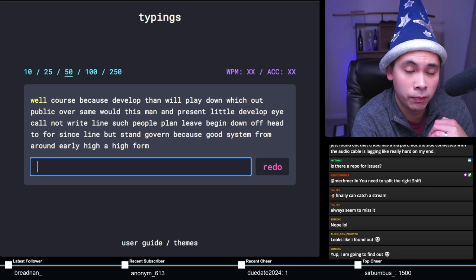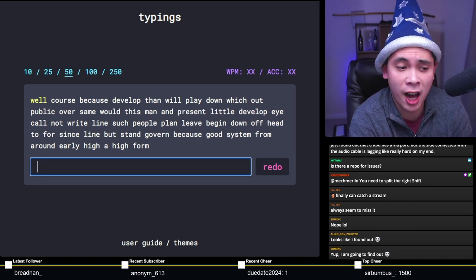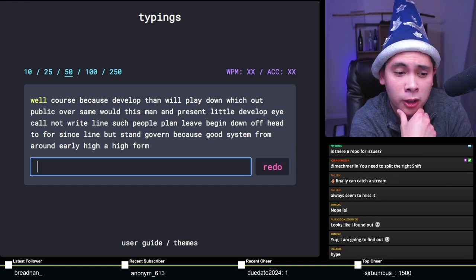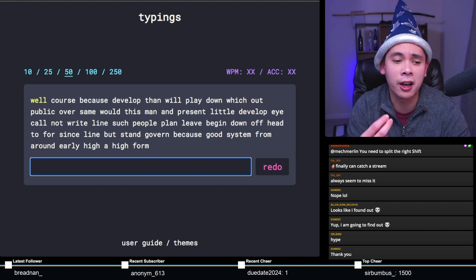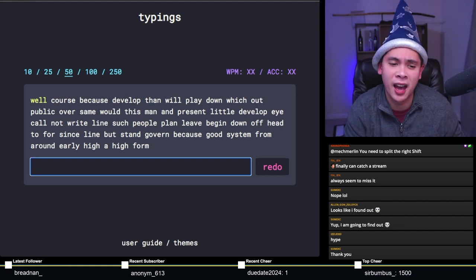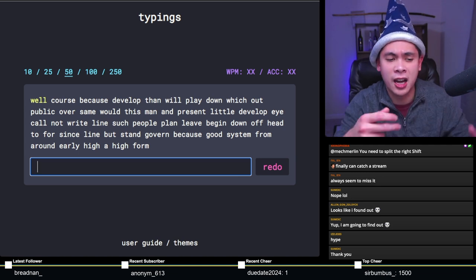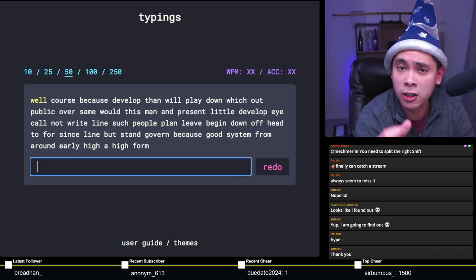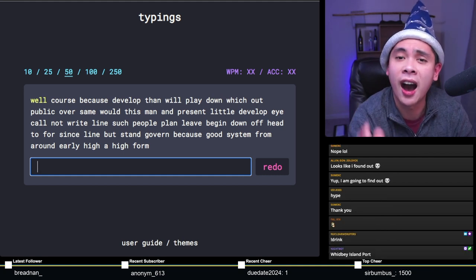Well, course, because develop then will play down which out public over same would this man and present little develop I call not right line such people plan leave begin down off head. Two for since line, but stand govern, because good systems from around early high, a high form.